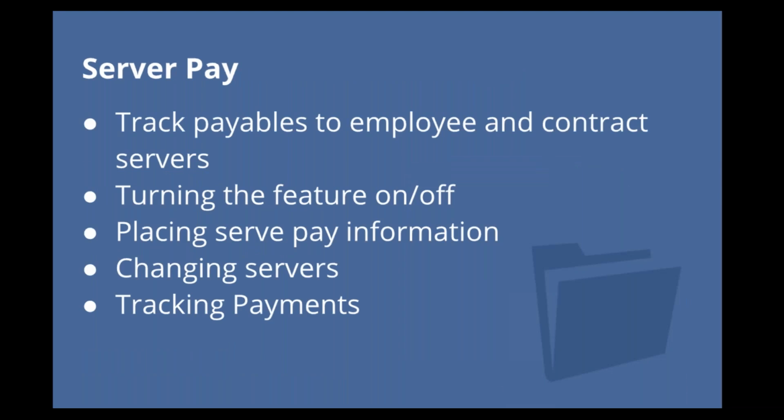So we're going to get into some of the features that we're going to cover today in regards to server pay. Justin is going to talk about how you turn this feature on or off, where to enter the server pay data, the different places that can be manipulated, changing the server on the job and how that impacts server pay, as well as tracking payments to servers.